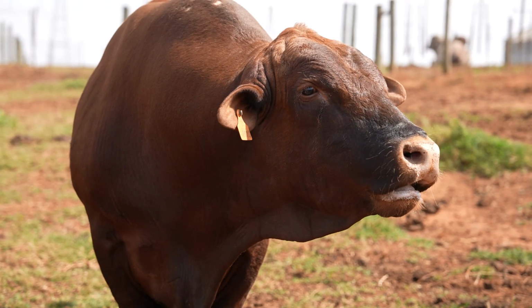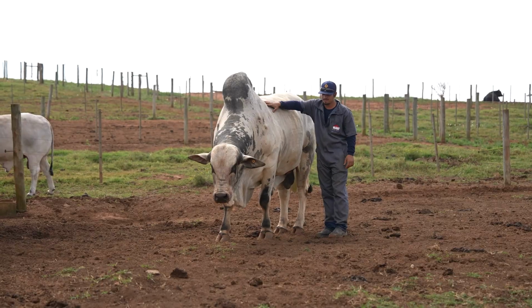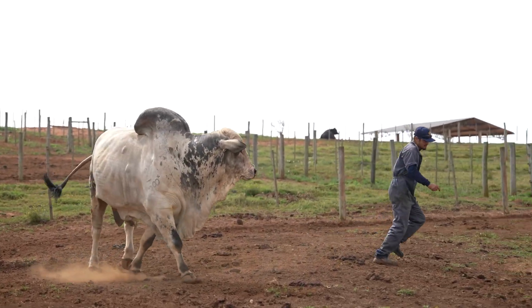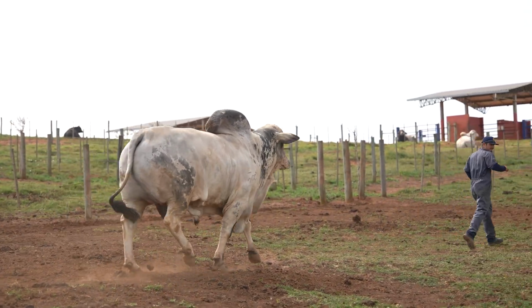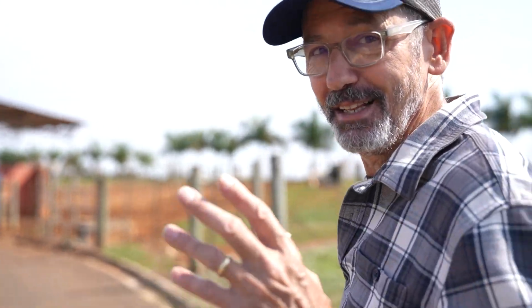So I think this would be a pretty good life to live. You're fed 2 meals a day, your semen's harvested twice a week. You're gonna see, these are the most docile bulls I've ever seen. They walk them around like they're ponies. They're just all chilling in their little spots, waiting for the next meal, waiting to go to the collection facility. I think it's pretty good. Look how chill they are.